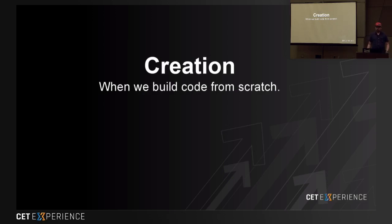So we're going to start from when we're creating extensions, building up from scratch, from the base up. And we're going to be talking about the smaller things like variables and methods, and keep getting bigger until we get to class structures.